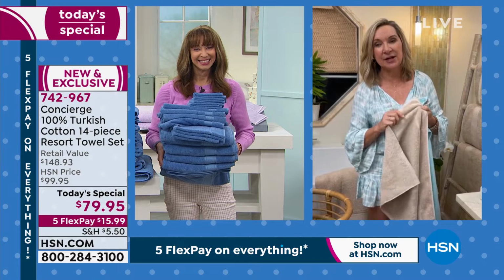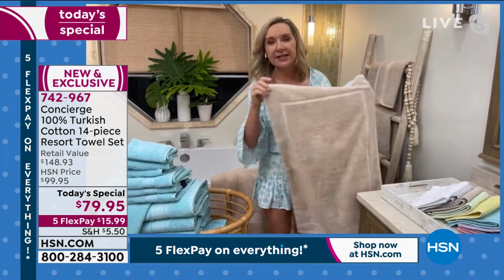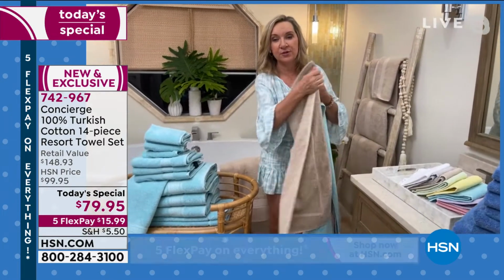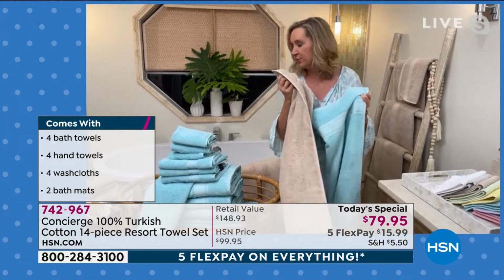It is the best. And I want to show you the bath mats. You mentioned those. We haven't done those in years. You're getting 2 of these. What I like about these is they are a heavier grade of the Turkish cotton. So you can put these when you step out of the shower or in front of the sink, and they're unlined on the back. So they're easy to launder. It's like what you get in the hotels.